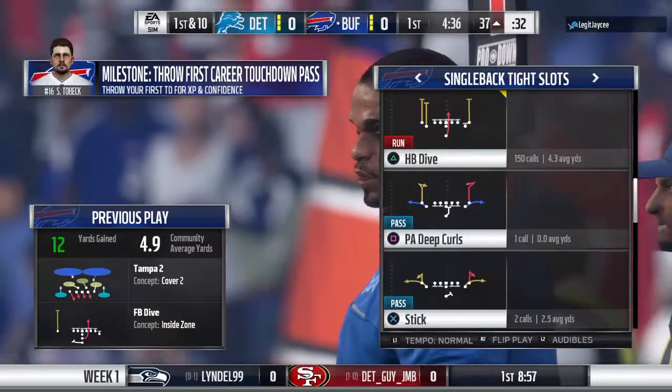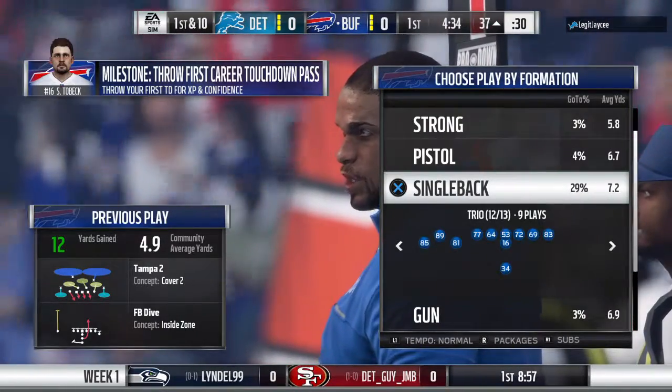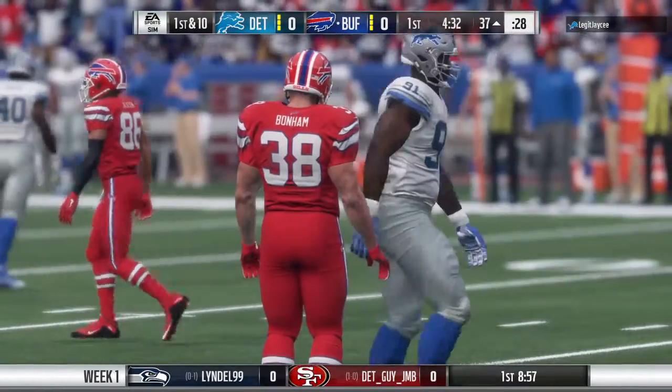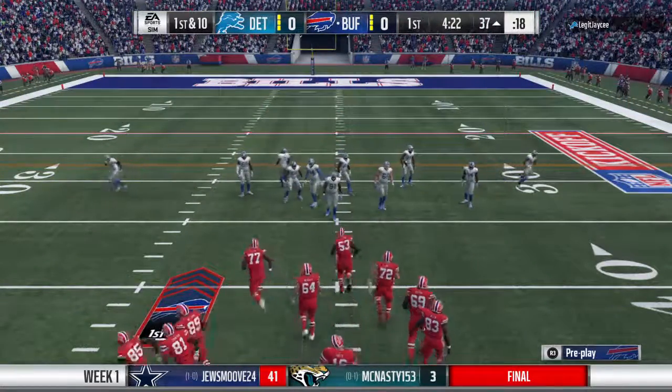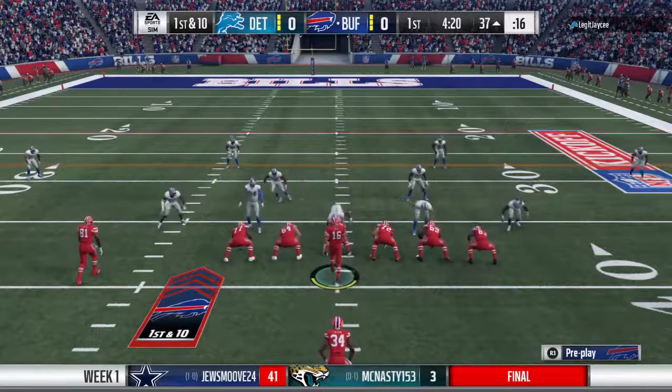4th and 1. This is what fullbacks live for. They're always the guys with all the marks on their helmets because they love sticking their heads in there to fight for the tough yards. And he gets the tough yards here to give his guys a first down.